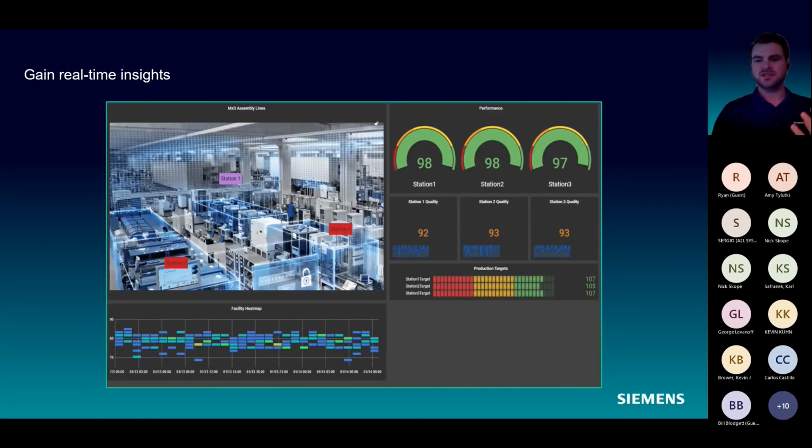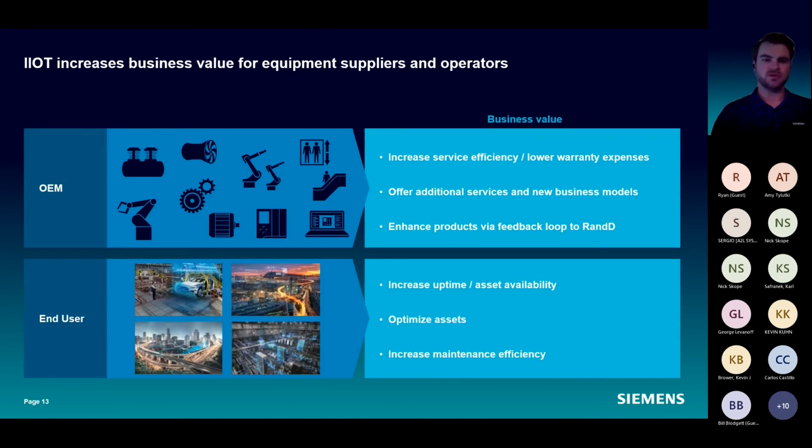So as I mentioned, this is not always going to be just an end user type of solution. IIoT is across industry. When it comes to equipment manufacturers, OEMs, there's many different reasons that we see OEMs implementing IIoT solutions. That includes being able to increase the efficiency of their service. As the experts of the equipment that they're supplying, we've actually seen OEMs become more consultative to the end users by being able to provide information that will help to preserve the capital equipment, in turn lowering the potential warranty expense, but also coaching them through how to best utilize the equipment to achieve the most out of that investment, right?